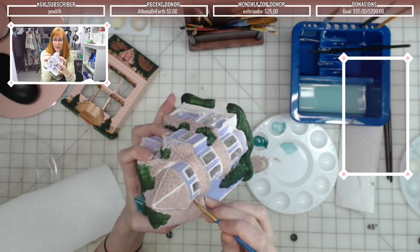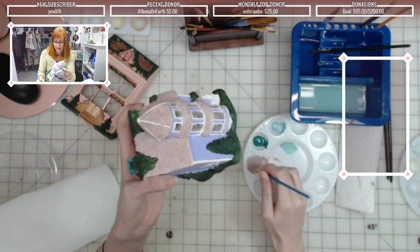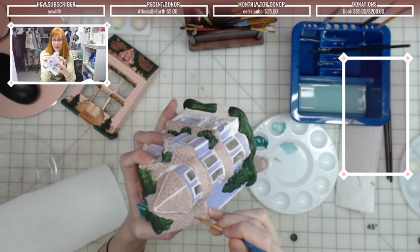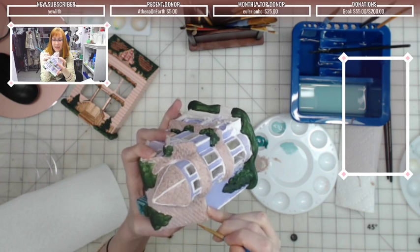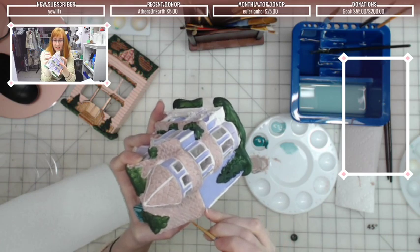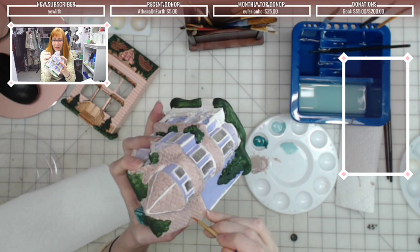If anybody else out there is working on their own creative project, don't forget to tell us what you've got going on in the chat. Let us know what you're working on tonight. Do we have any knitting nights in our chat group right now?